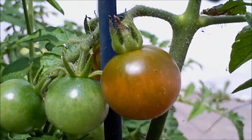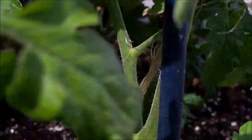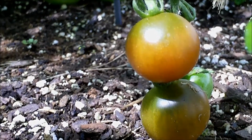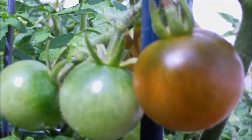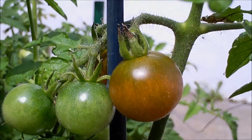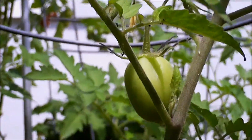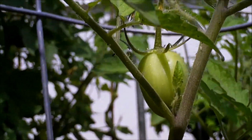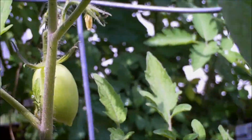These are my black pearl tomatoes. Yeah, still for me. I can't wait. My mother ate the one that ripened first. So I've been waiting and waiting for them to ripen. This here is actually a tomato on one of the plants that I planted from seed, so I'm pretty happy about that.